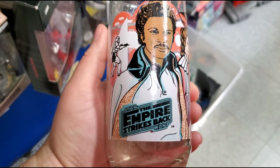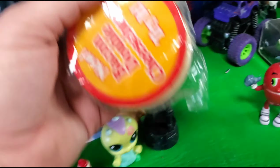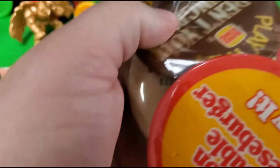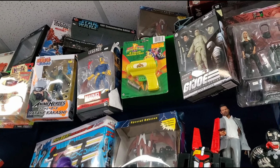Check out this Lando Calrissian Empire Strikes Back Burger King glass. And just some random buttons. Like I say, man, I love me some wax packs because it is truly like hunting for treasure. I mean, it's everywhere, dude. That's going to wrap up our trip here at Wax Packs. Let's see what we got. That was Wax Packs Records.